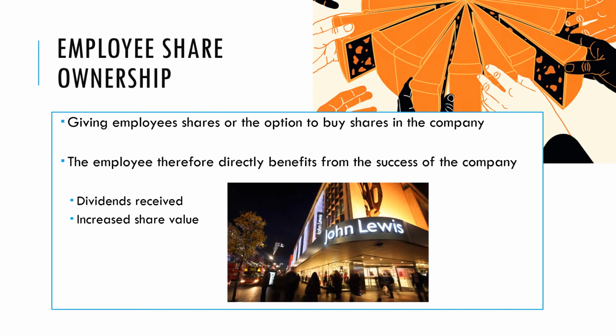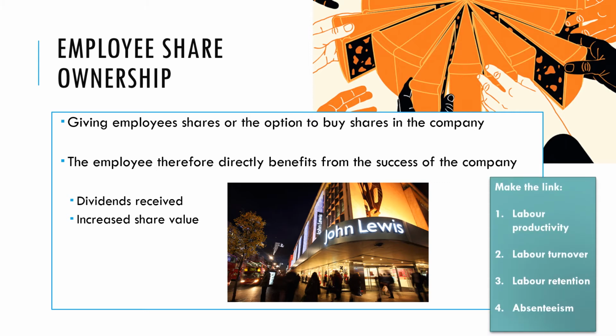A business that we might have heard of that uses this approach would be this one here. They have a famous relationship with their staff where they allow them to have options or some part of ownership of the company. And again, we need to be able to link this to our measures of workforce performance. So if we give employees shares, what would be the impact of that on labour productivity? Can we explain that? What would be the link between that and labour retention?